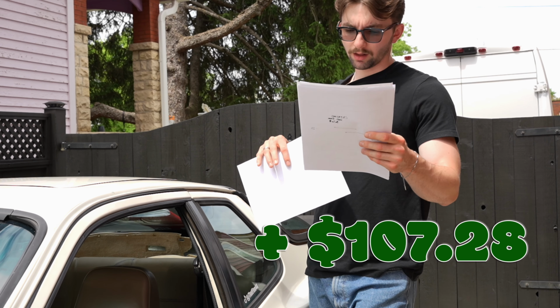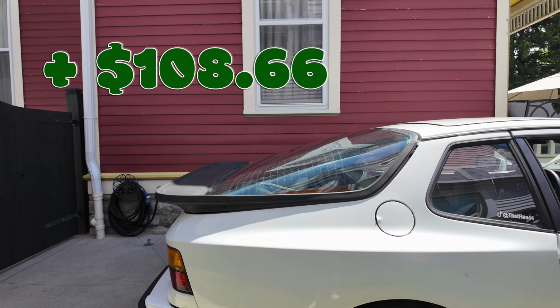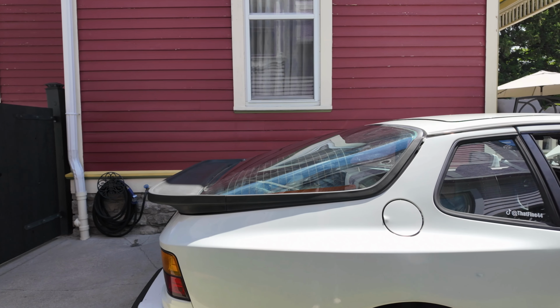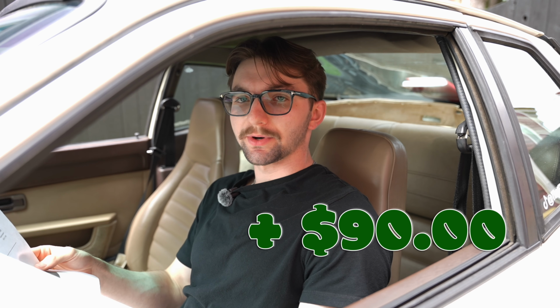Then I spent $107.28 for a new wiper motor. If you thought I was done yet, I'm still going. For $108.66, I redid the hatch seal. I got new pins for it as well, and I did new latches for the sunroof. Then for about $90, I bought an oil pan gasket and a new speedometer cable. I have yet to install the oil pan gasket though.